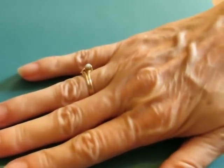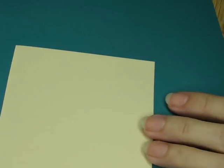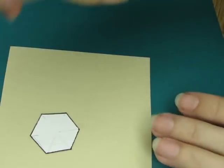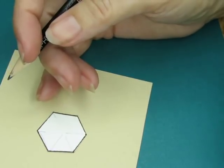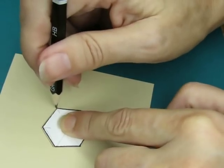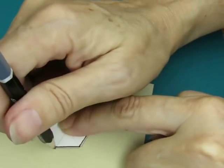I'm going to actually turn on my light. And I'm not going to mess with the whole freeform thing like I did yesterday. I had issues yesterday. Definitely had issues. So let's use this size. And I'm just going to trace my template because this is just easier for me.